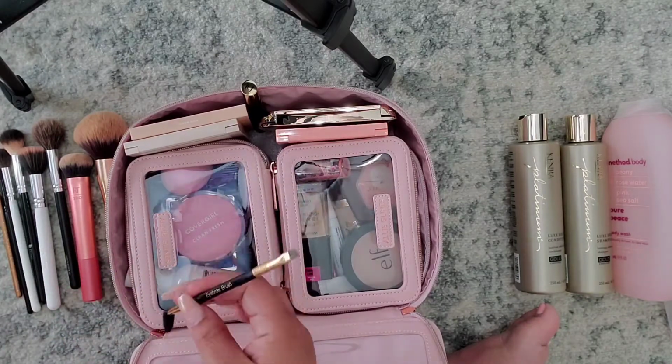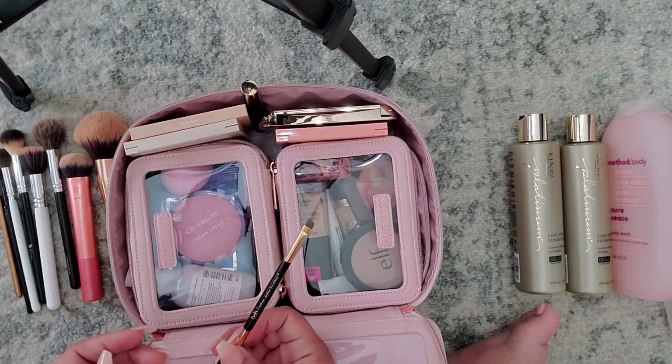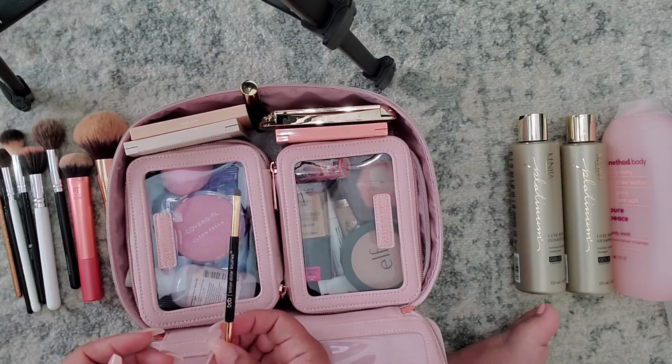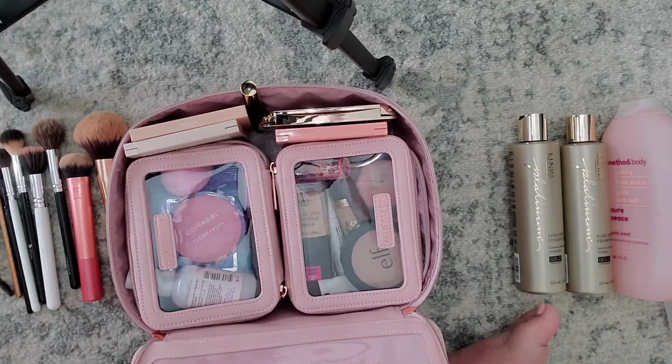Oh my gosh. This is actually one of my favorites. I love this one so much. I got this in a BoxyCharm, I believe, a long time ago. I really love this brush though. It's really good. I'm glad that I got that.